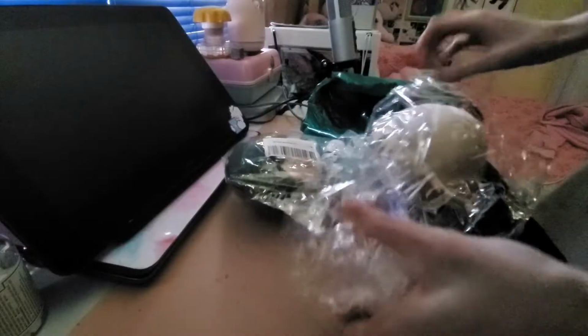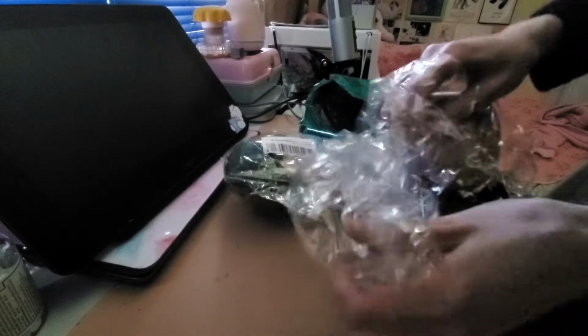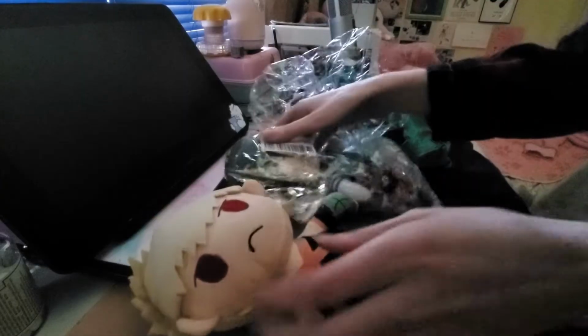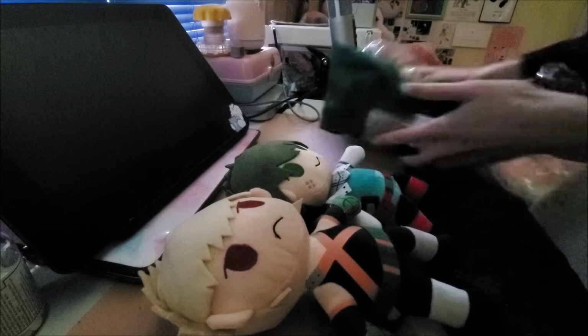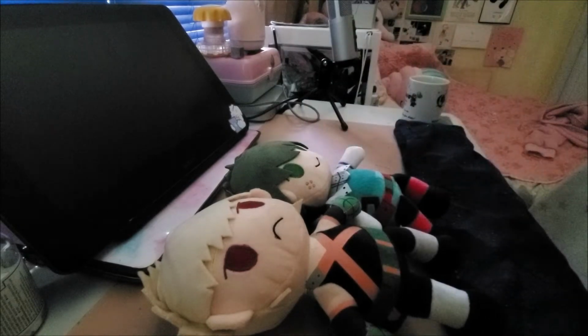So I don't know if these are official or not, because I got them really cheap, and that's why I got them. They're very soft. A little bit wonky face-wise. So soft, though. So soft. Oh my goodness, gravy, look at them.